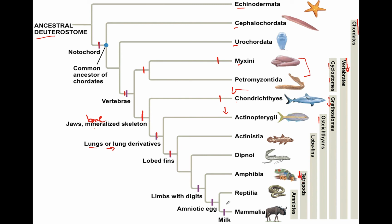So tetra meaning four, so four feet. So everything from here down is going to technically have four limbs, or have an ancestor who had four limbs. And these four limbs are going to have digits. So these are fingers. We have the amphibia, who are going to have to live very close to the water. They actually lay their eggs in the water to make sure that they don't get dried out. And then we get the invention of the amniotic egg. And so that's going to create this group here called the amniotes.